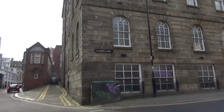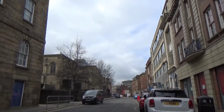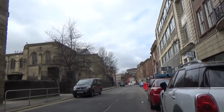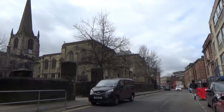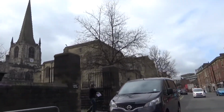Still got some interesting buildings around here. We're on the back end of the cathedral. I'm trying to get you both sides.